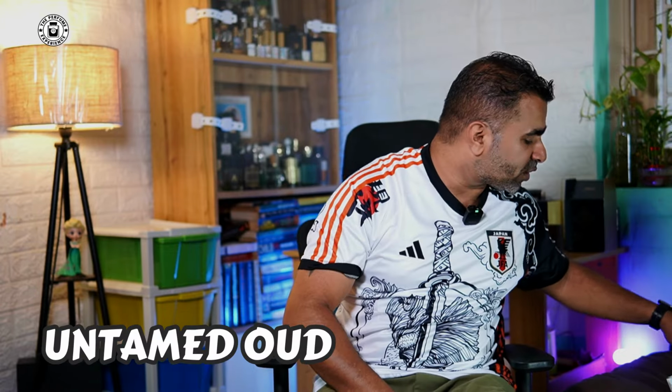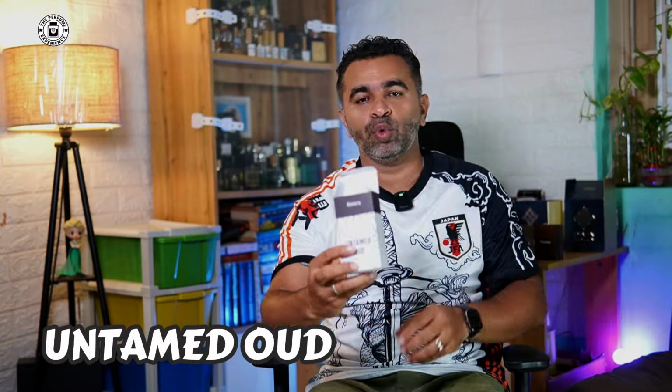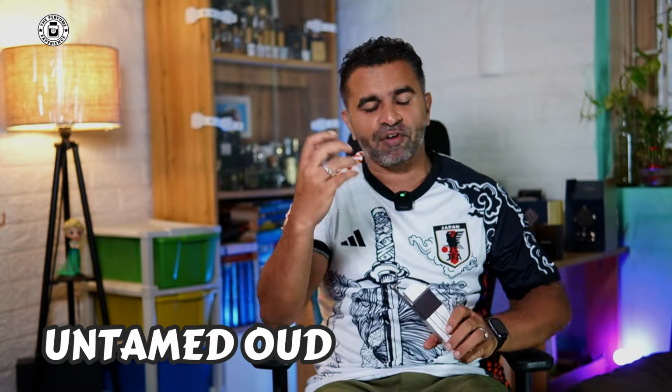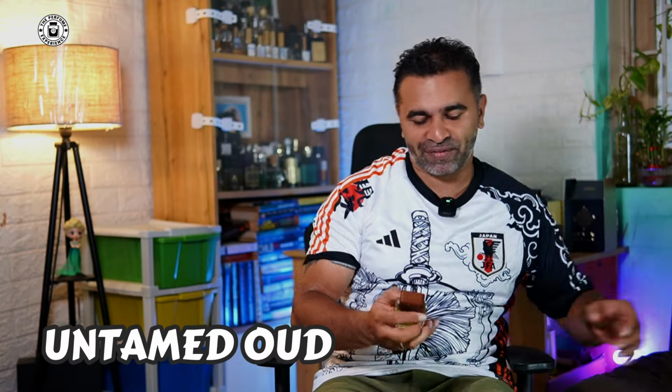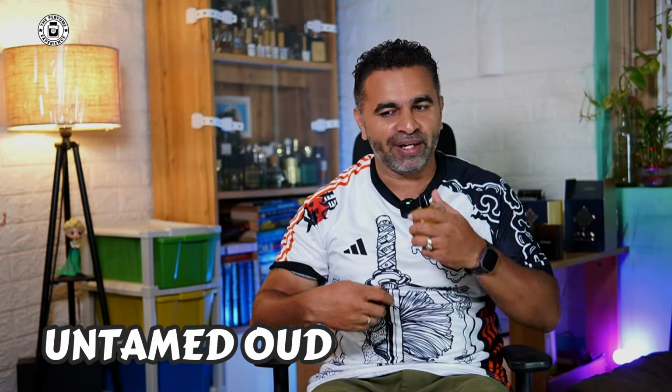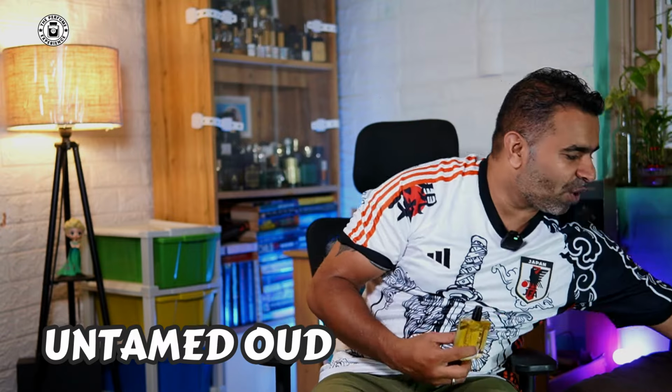The next fragrance we'll talk about is called Untamed Oud. From the name itself, you will get an idea that this is going to be an oud heavy fragrance, which is the way it is. Now the brown part that you saw on the box is also an indication that there is a brown element which is a top note on this fragrance, which is basically leather and oud. That is the note on which this fragrance opens up.